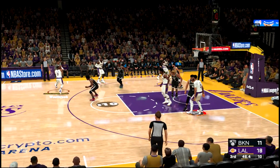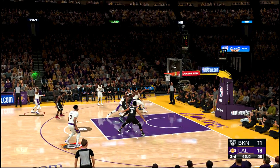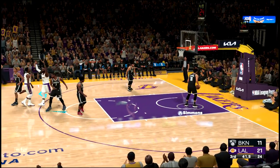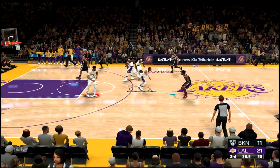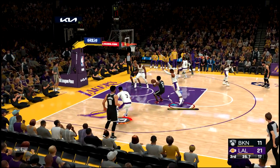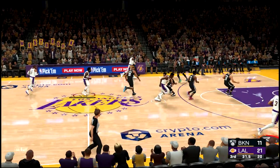To Westbrook. The three. And another three for the Lakers. And it's big when Russ connects from deep. Needs to keep working on developing this shot. Westbrook against Irving. Rejected by Westbrook. Beverley with it.